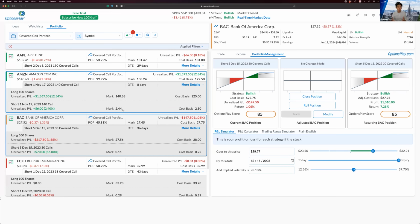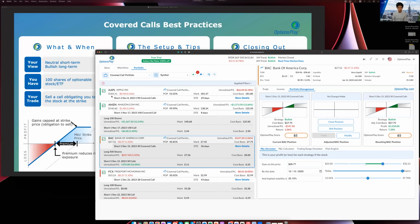And this tool helps me automate the full life cycle of getting into a covered call and then managing that covered call using the OptionsPlay tool.